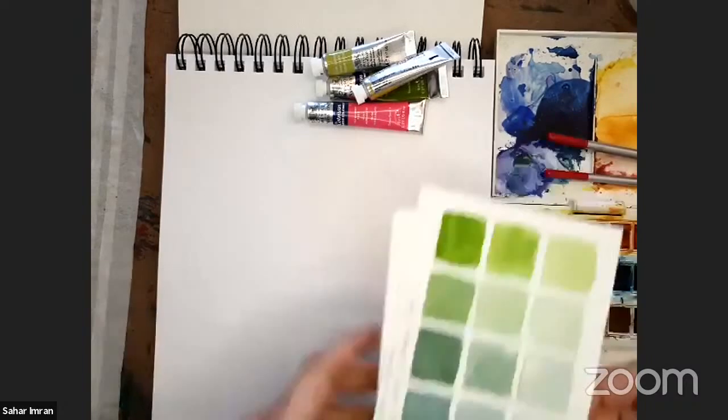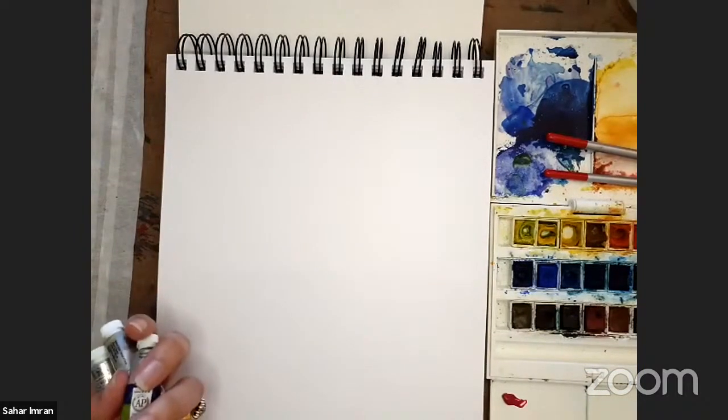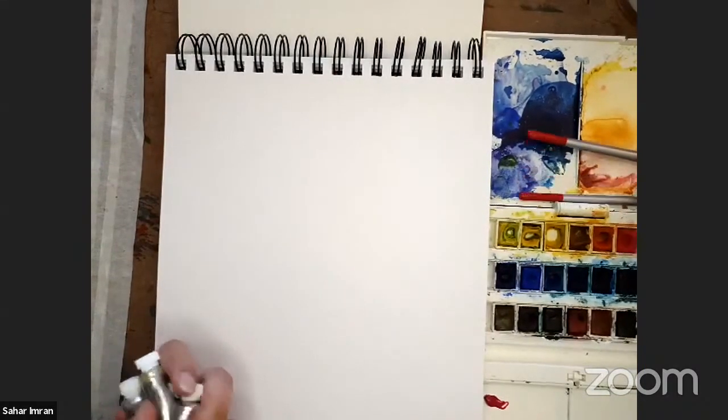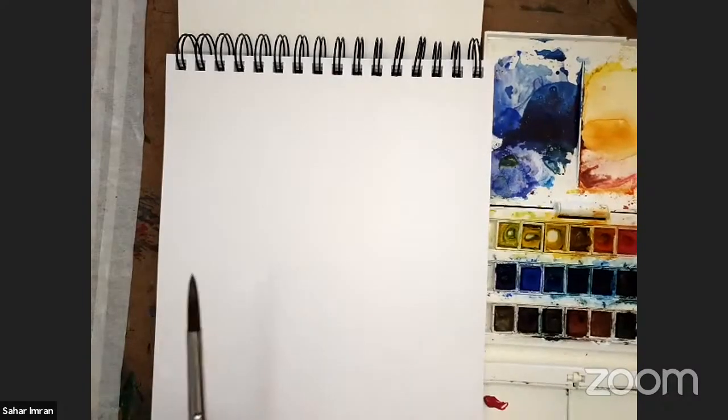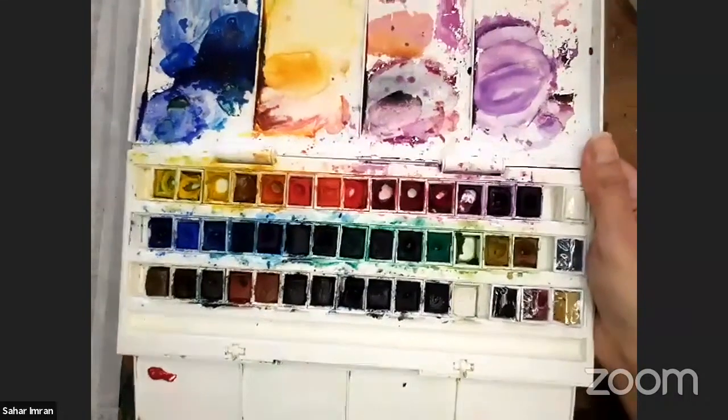So I've got my Permanent Rose out, and just to darken it a bit, I might use Purple Lake. I've got this watercolor palette here. This is also Winsor and Newton Cotman series. I bought these a long time ago. I would say I prefer the tube paints, because the cake ones, the pan ones, can be a bit dry and chalky sometimes, but they're good enough. If you're just starting out and just practicing, they're fine.